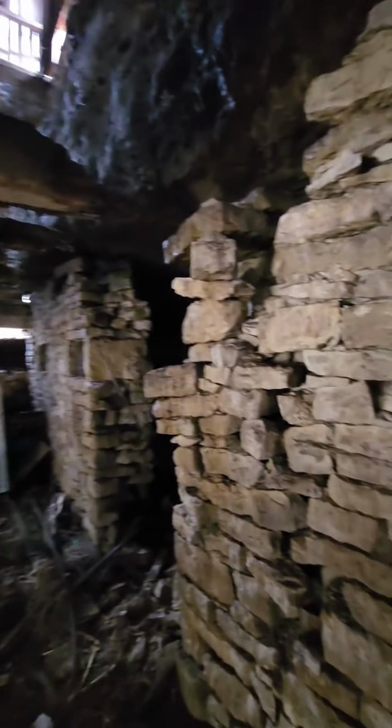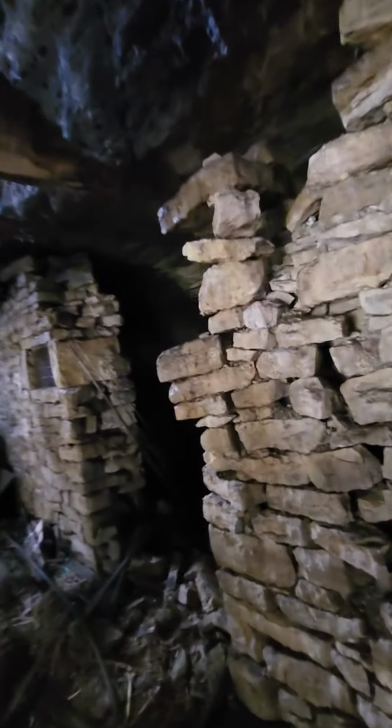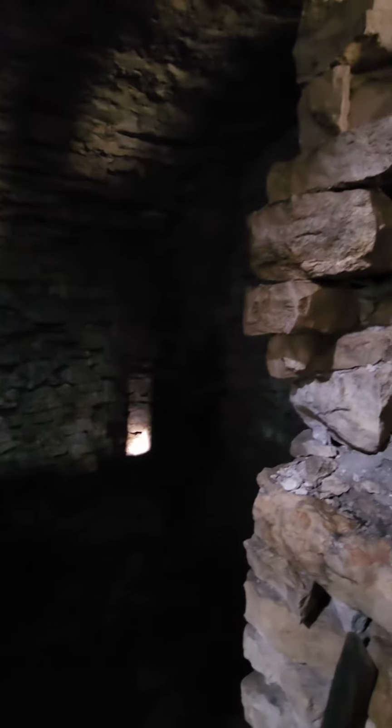But down here on this ground floor, there's this fantastic stone work that works its way right into the cliff face. And then the people who built this barn took advantage of a huge sort of cavity in this and made a cave out of this great barn.